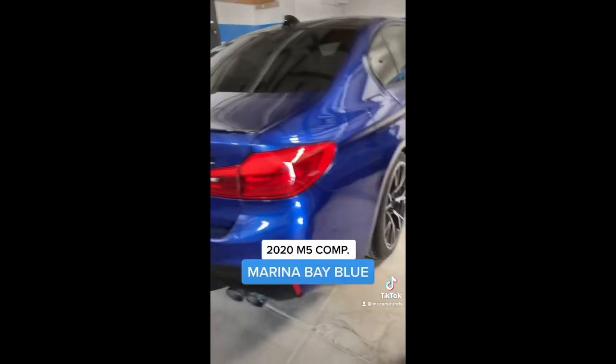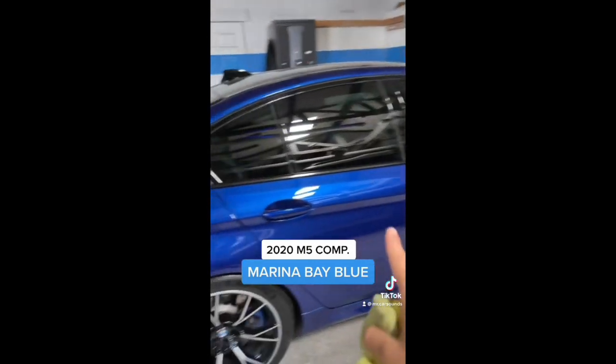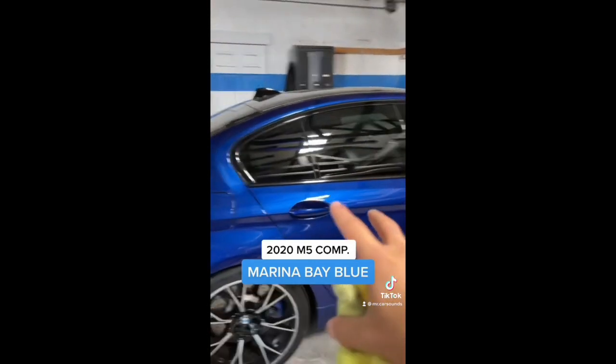Let's go. And now this is a brand new 2020 BMW M5 Competition. It's painted in Marina Bay Blue Metallic, and this color replaces the B51 that I showed you guys over there. Okay, just look at the way it shines.